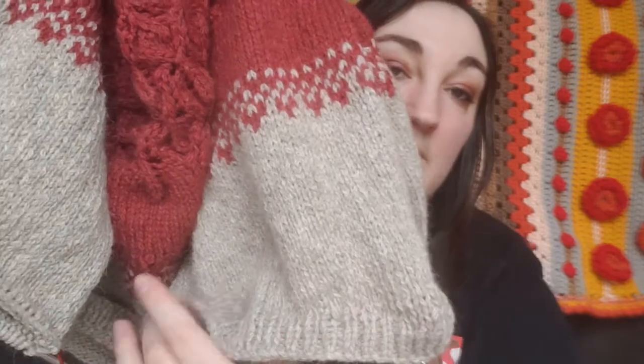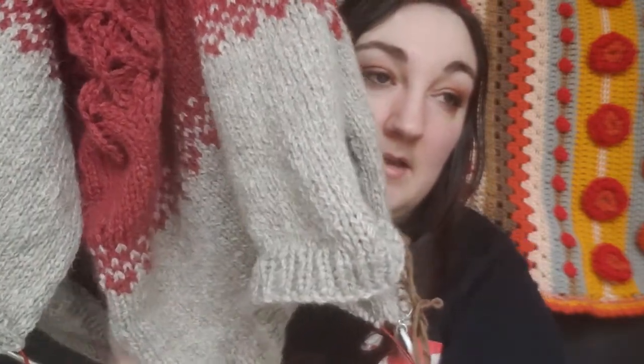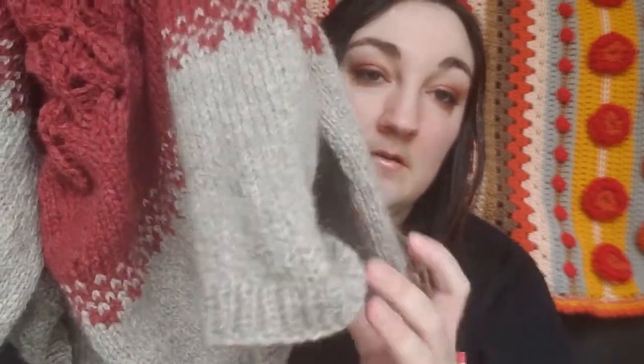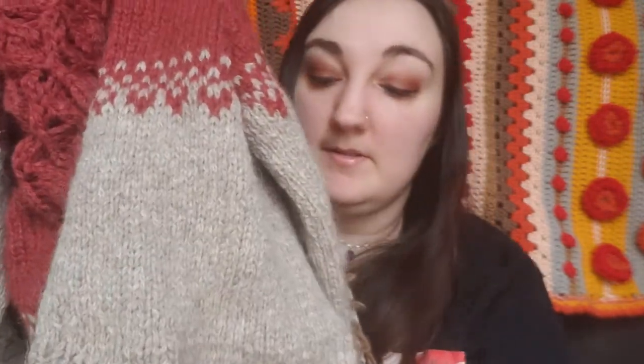So I finished the body, because I'm pretty sure I was still working on the body, I have a progress keeper back here from the last time. So I finished the body and I am doing a cropped version. It hits me at about my waistline currently. Again, this isn't blocked, so I'm sure it'll be a little bit longer once I block it.